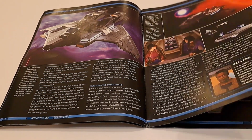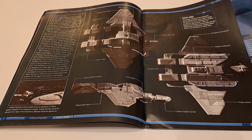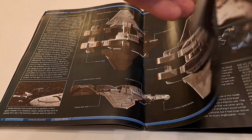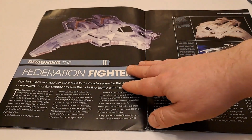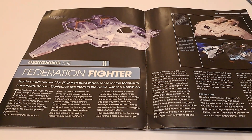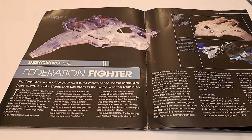That's it being used in a sort of fleet situation there in the Dominion War. Interesting. Nice schematic layout. I say the magazines are always good value in this sense because you do get a lot of detail from it. So it looks like it was a model originally. So let's have a look.